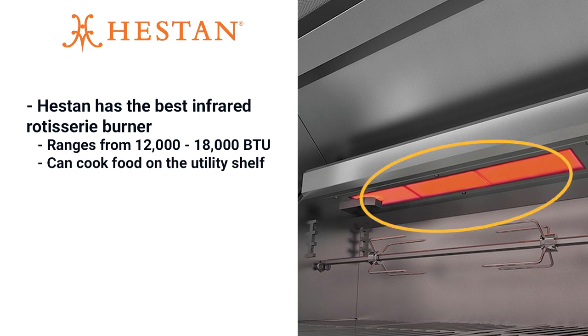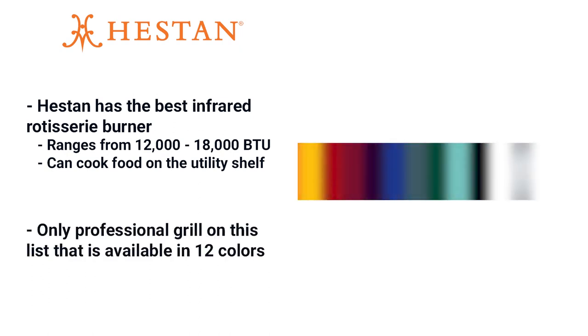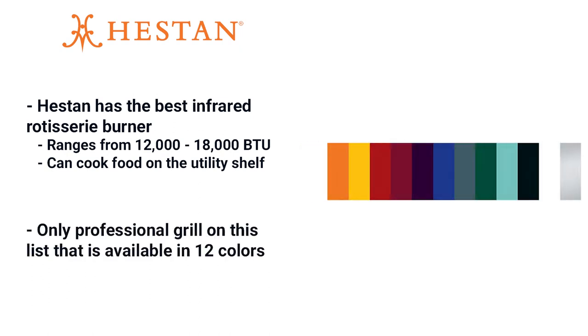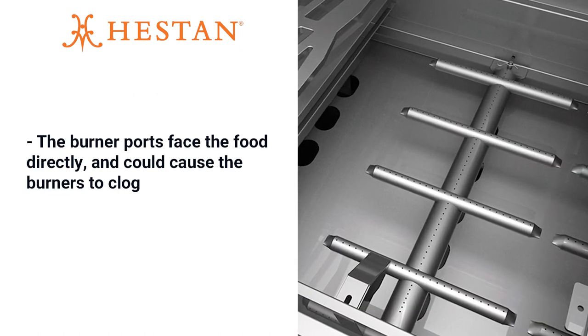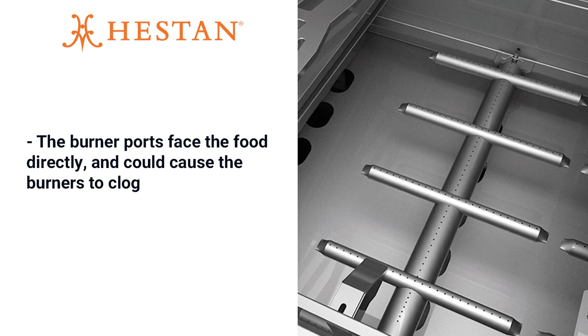It's located on the top as well, so you can cook on the utility shelf right below. Lastly, Hestan is the only grill available in 12 unique colors. Like the others, this is a great grill, but unlike the others, the burner ports face the food directly and could cause the burners to clog.